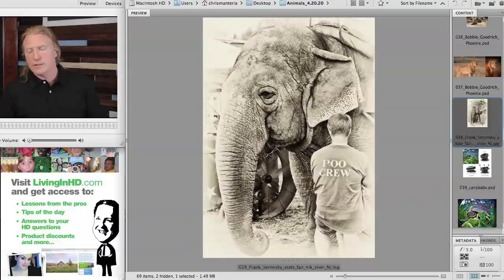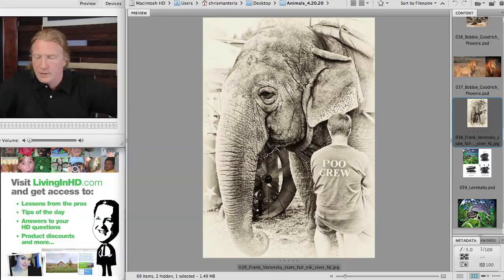This is a different approach with the NIK software. This is a photo from Frank Vronsky. Frank teaches DPA classes in New Jersey. Specifically, he holds them at his facility in Belle Mead. He's got a nice converted barn for a studio and does a lot of location shoots. This was a photo of an elephant at the State Fair. I'm assuming the New Jersey State Fair. And he's again run it through the Silver Efex software we've seen on a couple other samples prior.